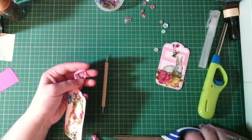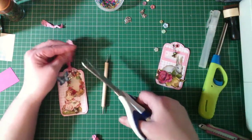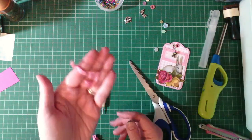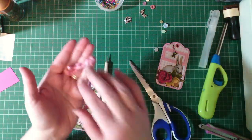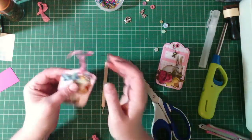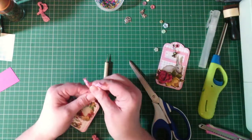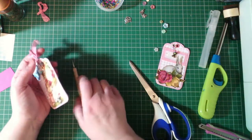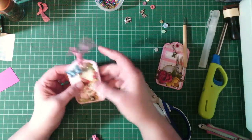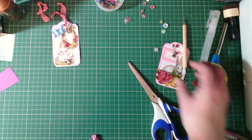Now I don't want my little tails quite so long. And don't worry, I'm not actually wasting these bits. I put these aside, and I'll use them later for little clusters and whatnot. It's where I use all my little bits of lace and little bits of ribbon. So that one's done.